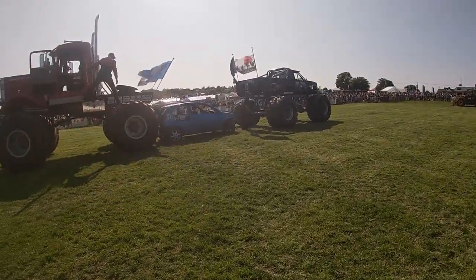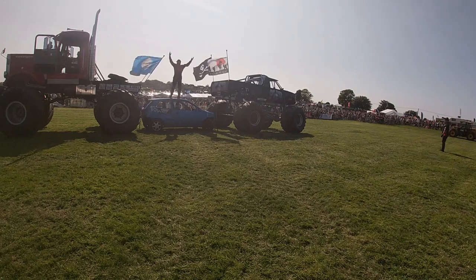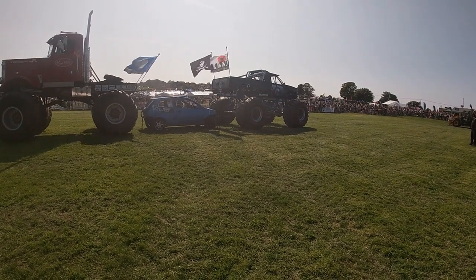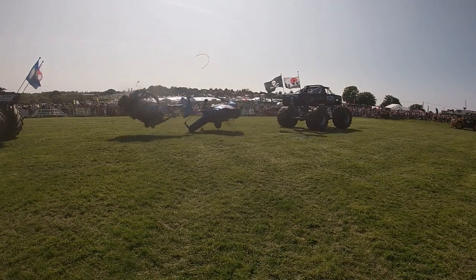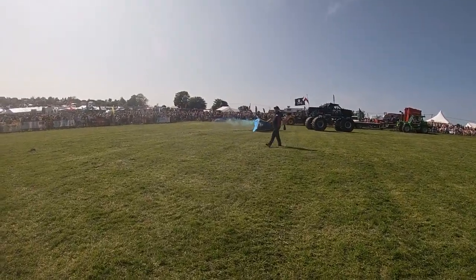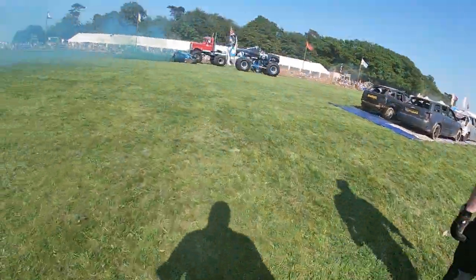Michael gets out onto the step to watch himself back up, whereas we utilise the rear view camera on the Grim Reaper. Quick whip up the crowd. 3, 2, 1. Brilliant. And then we have a quick run in to see if there's any debris. Anything we need to pick up.